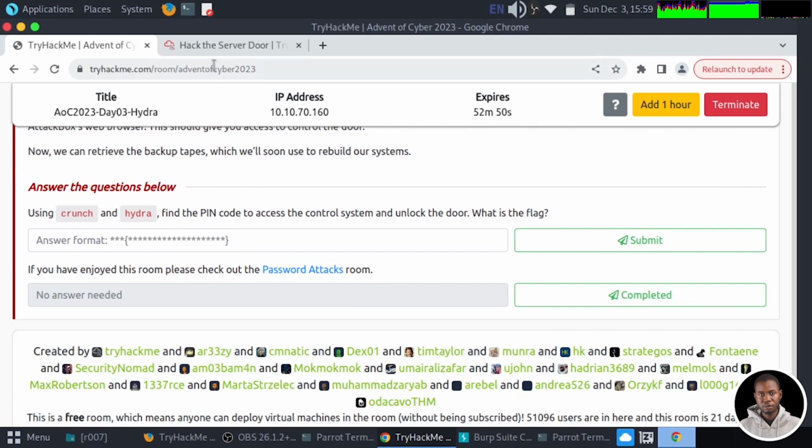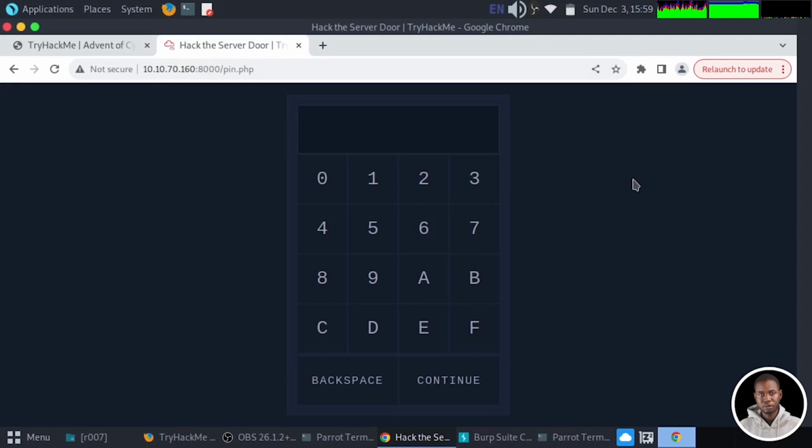Now let's go back to our machine here. Now we have an access control system, just like I've said earlier, and it ranges from 0 to 9, which is a digit, and A to F. So this is some kind of a hexadecimal numbering here. So the way we can calculate our possible password combination is to use the total number that we have here, which is 16, raised to the power of the total number of possible characters for the password. But we've not known that, so we're just going to test this application out.